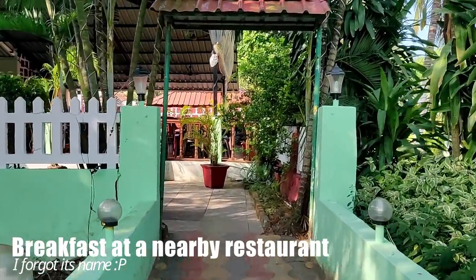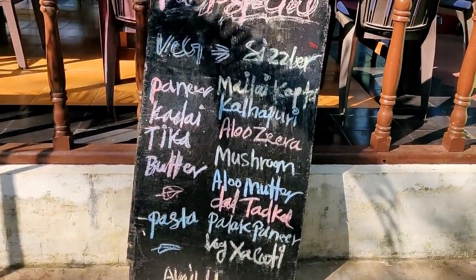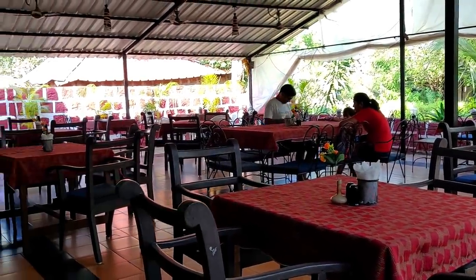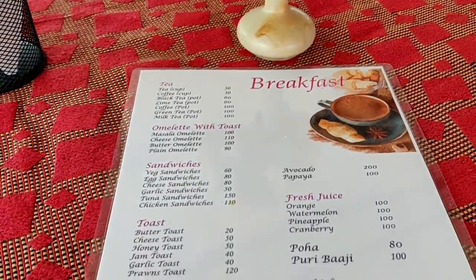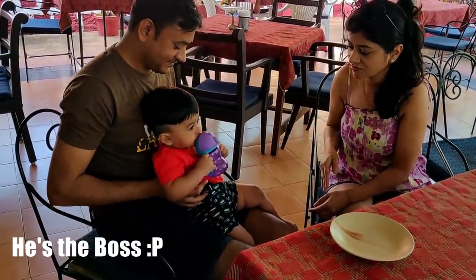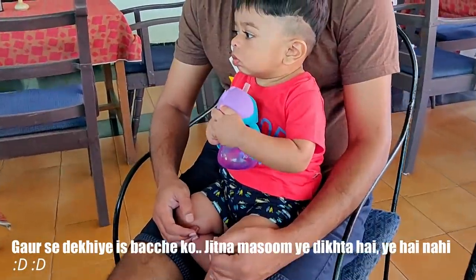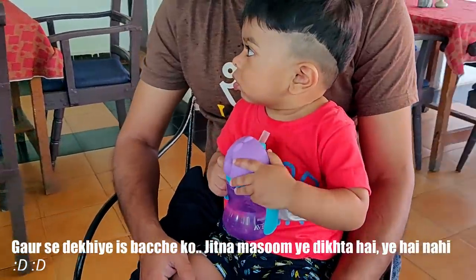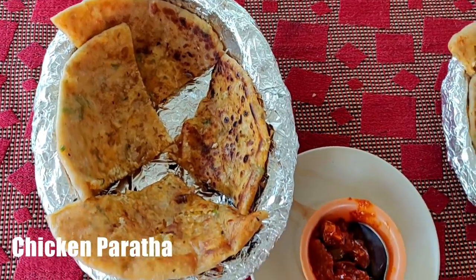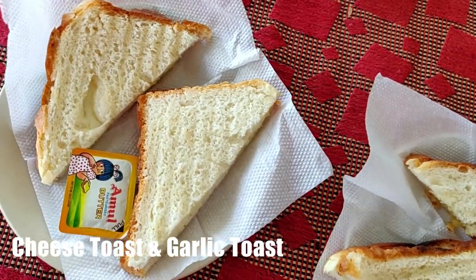The next morning, we decided to have our breakfast at a restaurant nearby. I completely forgot this restaurant's name. We all have come to Goa many times, I mean except the kids. That is the reason at this time when we had our kids with us, we did not want to go to a lot of places. Okay, so this was the breakfast menu. For breakfast, we had ordered prawn paratha, chicken paratha, aloo paratha, and cheese toast and garlic toast.